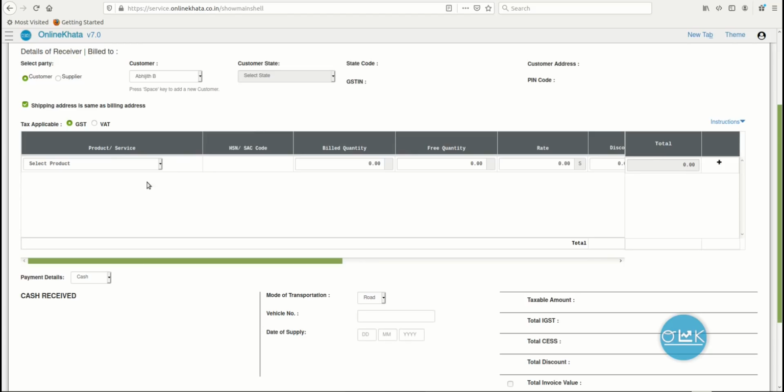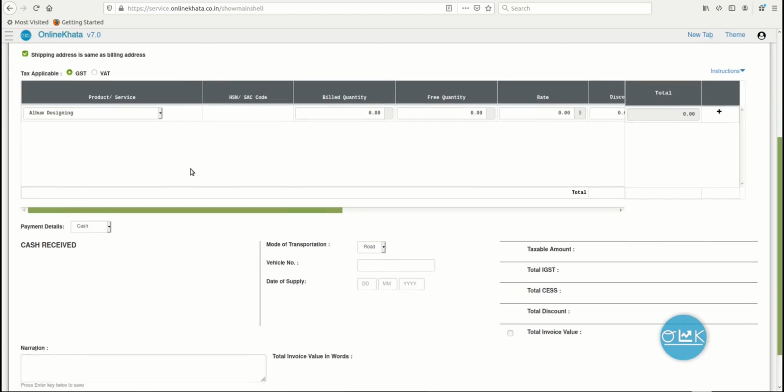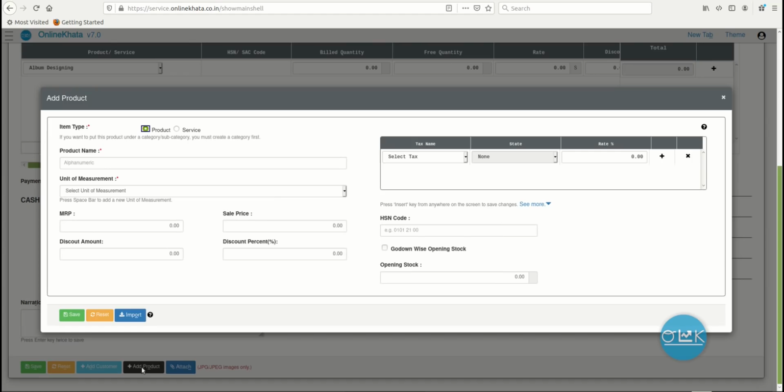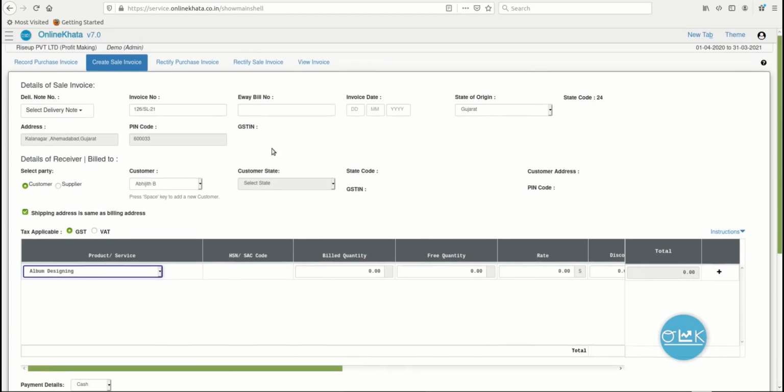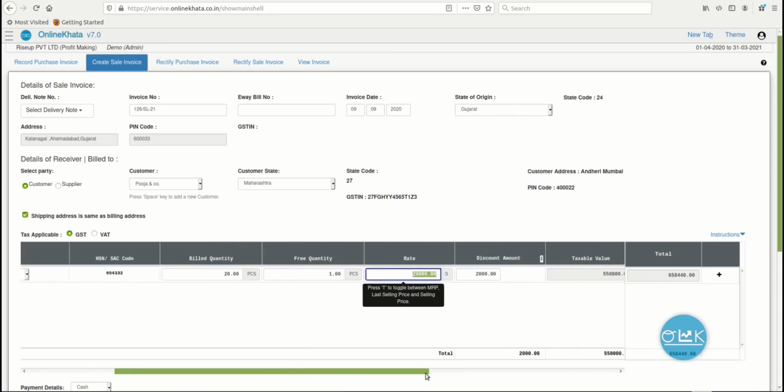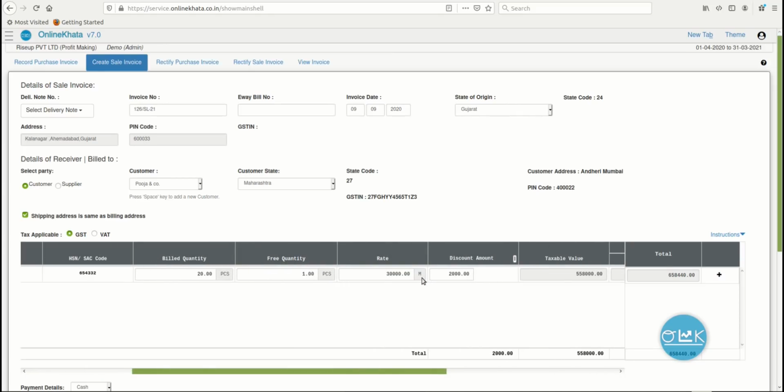Now, one thing about this is that every screen is a one-stop entry for all your things. If you have not entered your product catalog, well, you can directly do it from the invoice screen as well. And the same goes with customers or suppliers. That's how easy it is. So let's make a sales invoice and see for ourselves. Pretty much easy, cool, and straightforward.